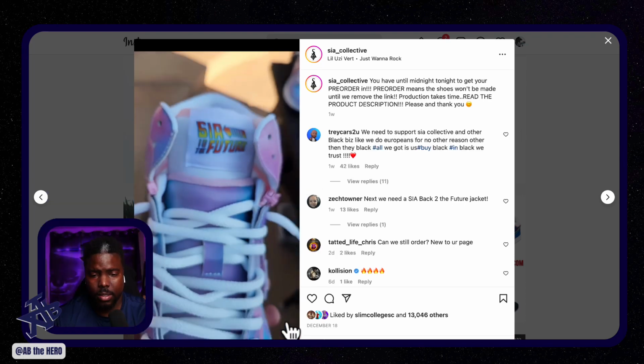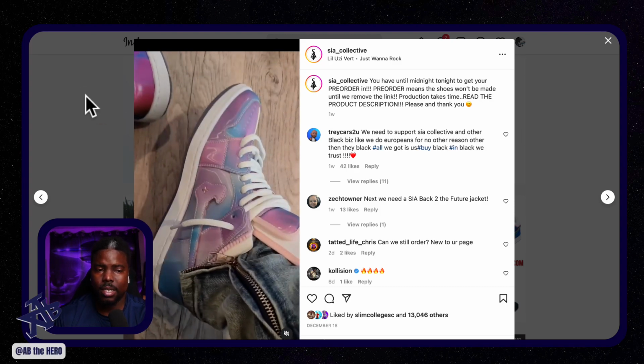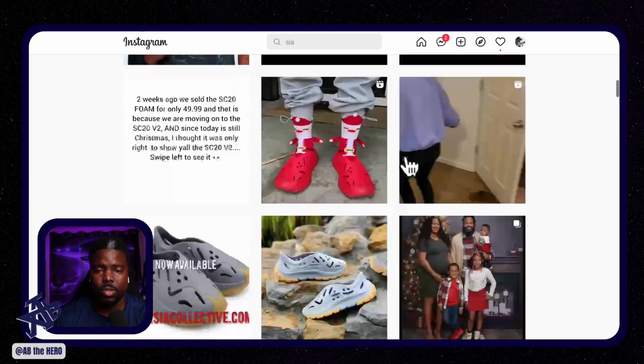1600 block. Look, you see, come on, the man's shoes glow in the dark, all that stuff.